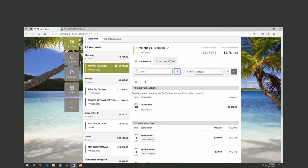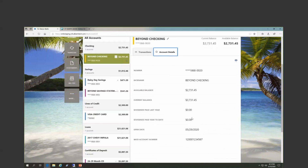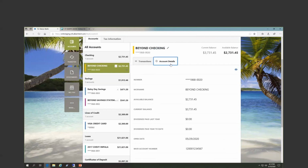We're going to click on account details next, and this has some other important information for you. What I'd like to point out is what we have as the MICR number. This is very important if you're going to be ordering checks, setting up a direct deposit, or making a payment to another financial institution. This is what identifies your specific checking account. That's available in the Account tab under Account Details for each product.